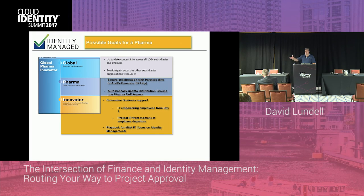So I said, hey, you guys have a lot of subsidiaries. Let's use GalSync to integrate that and provide communication so you can actually communicate with each other. They didn't have that to that point. Let's use federation and, where appropriate, Active Directory trust so that your subsidiaries can talk to each other. Let's implement secure collaboration through federation with your partners. Let's use group management so that you can quickly spin up your rapid application development teams.